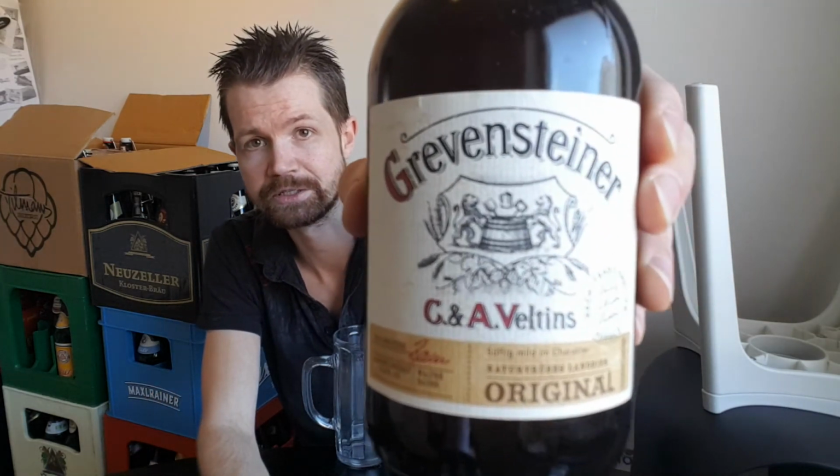This one is very interesting to me. They also have a Helles Naturtrübes Helles, which is naturally cloudy, but this is their original, so the Grevensteiner is having those two beers. And this is one to start with in my opinion. One last look of the label.